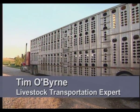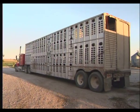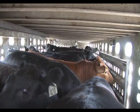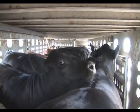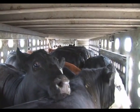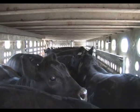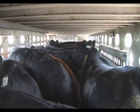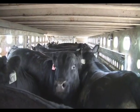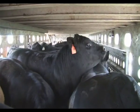Basically, when we take off with the critters, in the first 2 to 4 miles they need to get their legs underneath them. They need to stabilize, and you'll see in videos that we've put together, in the first 4 or 5 miles, the cattle will start to go head to tail, head to tail. They'll work their way, and they'll find the position in which they're going to ride for generally the entire trip. And once they get that position after the first half hour or 20 minutes, things are pretty good.